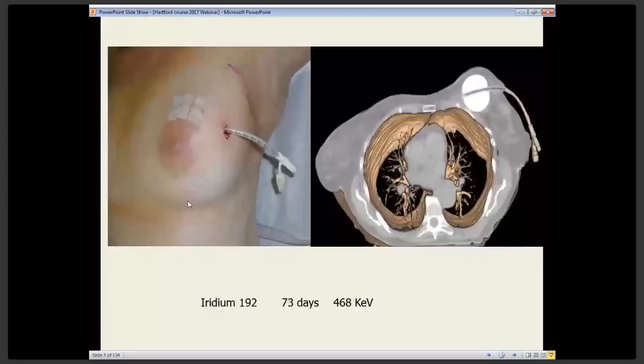I'm going to show you many examples of different uses of radioisotopes in medicine. The idea behind this is to learn what the isotope is and some of the important technical factors concerning that isotope. In this first example, we see a technique called accelerated partial breast irradiation, APBI. It's in the patient's left breast, and it's the placement of a balloon catheter, which you can see in the picture on the right. The balloon catheter is high up in the breast, and you can see a central channel in the catheter where an isotope would be loaded to treat the lumpectomy cavity.